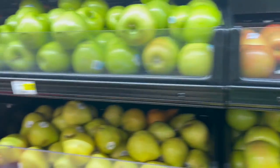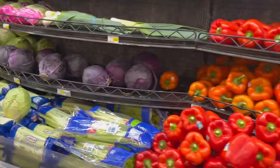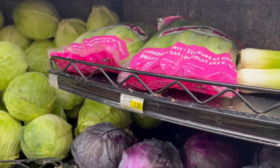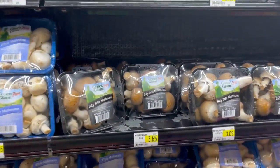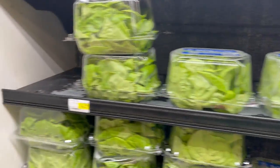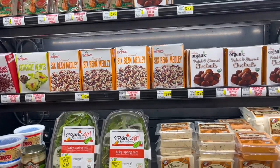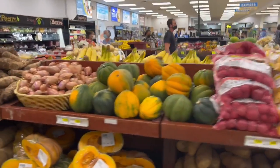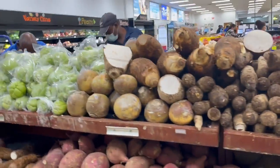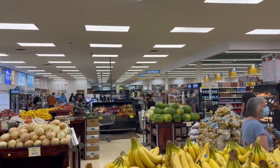Fresh fruits and vegetables. All different varieties. Very fresh. See a fresh variety of vegetables. All different types.